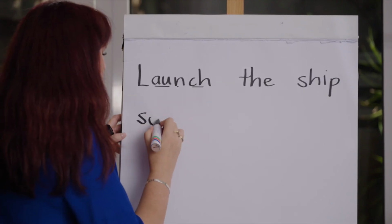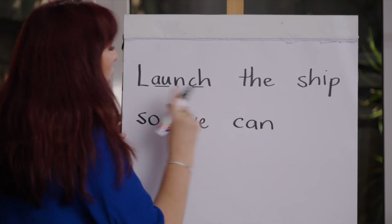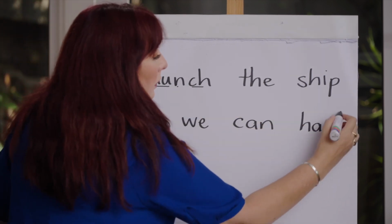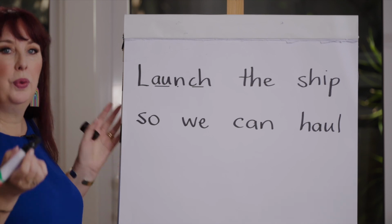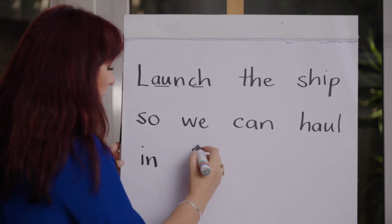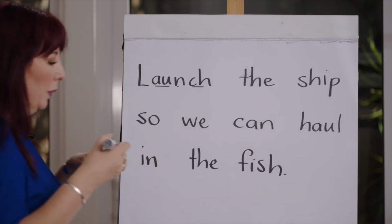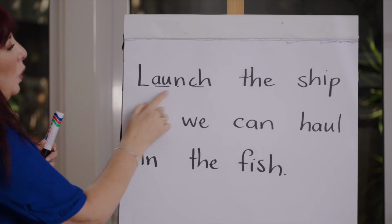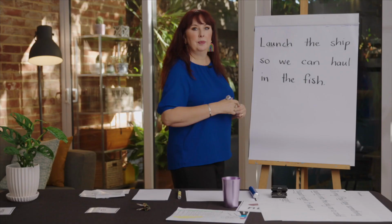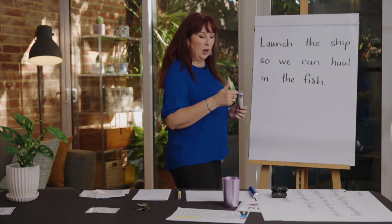So we can haul. What can we haul? We can haul in the fish. Good job. Let's read that together. Launch the ship so we can haul in the fish. You can read that sentence over slowly. Give yourself a tick for every word you got right.